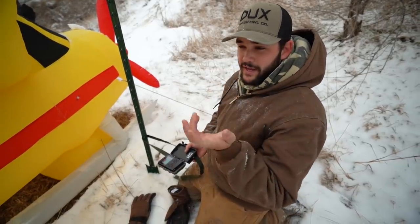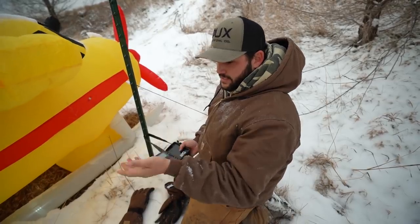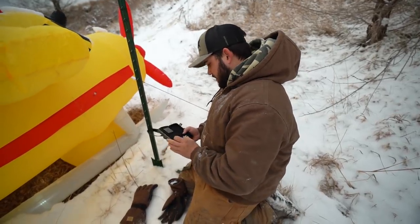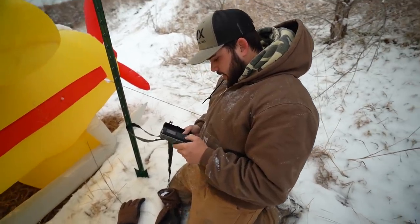I drove past here last night, after dark. These things are really bright. It's not like they just have these little lights you can see now. They're actually really bright. So I think it'll work and keep all the owls and stuff away. But we're just going to take a gander and see.